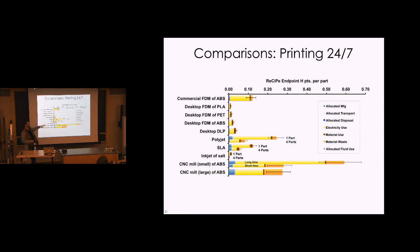And so these are the results. So each line is a different printer. And some of these we use different materials as well. With the FDM printers, there was the Dimension FDM printing in ABS and one of the desktop ones printing in ABS, one of them printing in PET and PLA instead. So PLA is a bioplastic that has significantly lower environmental impacts than ABS and has a lower melting point, which means you don't need as much energy to print it.